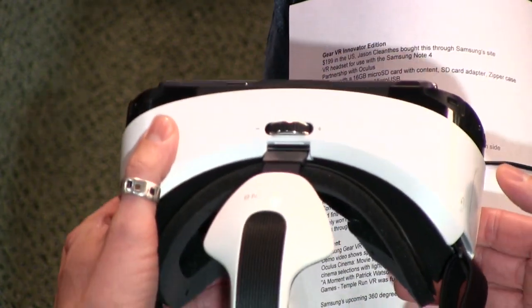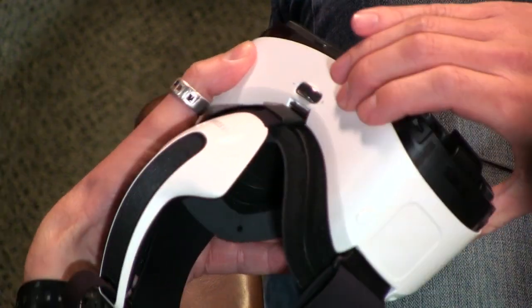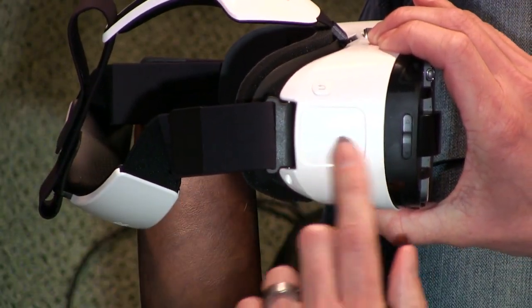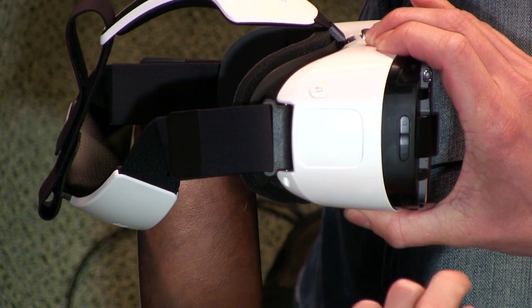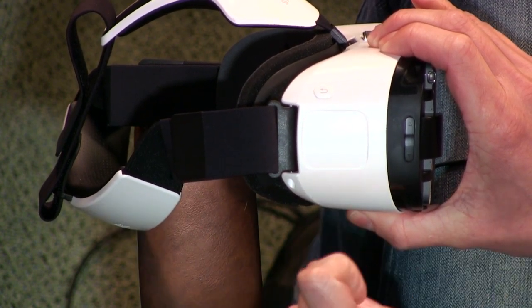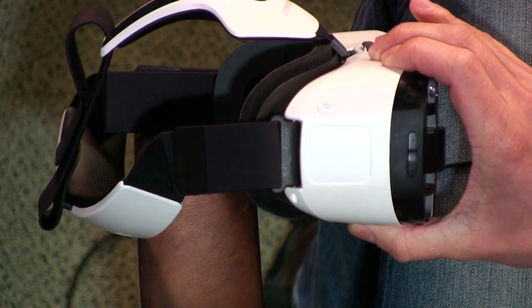Jason Cleanthus bought this. I don't know if he has it over his shoulder. He's got a Note. Oh, there we go. Okay, so Jason Cleanthus bought this. Show us the controls. I see that it grips fairly tightly onto the Note 4 in the front. So there you've got the little touchpad on the side. This is how you do your navigation, or when you're playing games, you can swipe and use it like a directional pad. There's a back button above it that goes back, so that'll take you back.